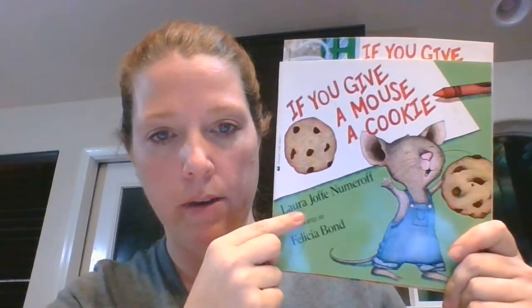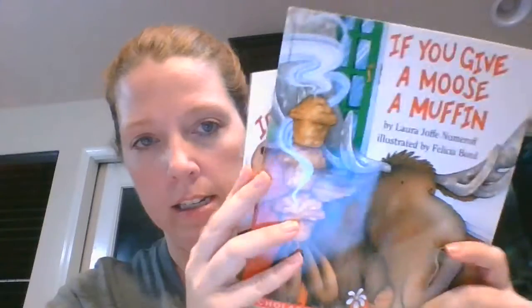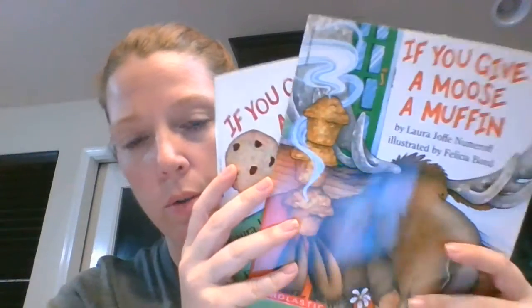So these are the two books I picked out. This one you might be familiar with: If You Give a Mouse a Cookie, and If You Give a Moose a Muffin. Both of these books are by Laura Numeroff.